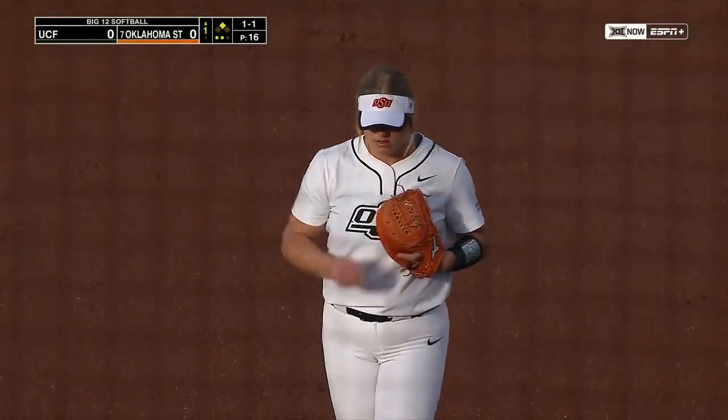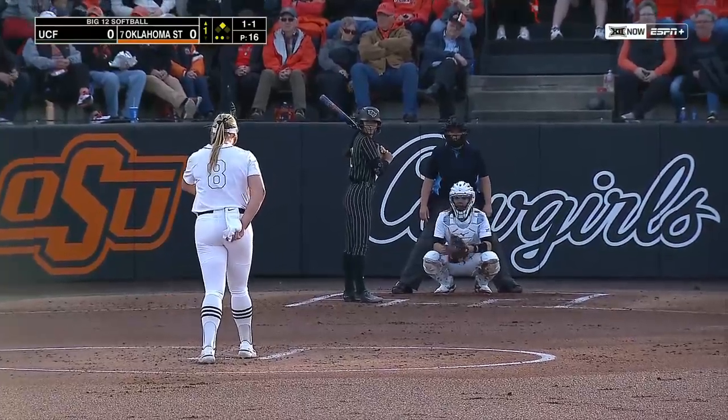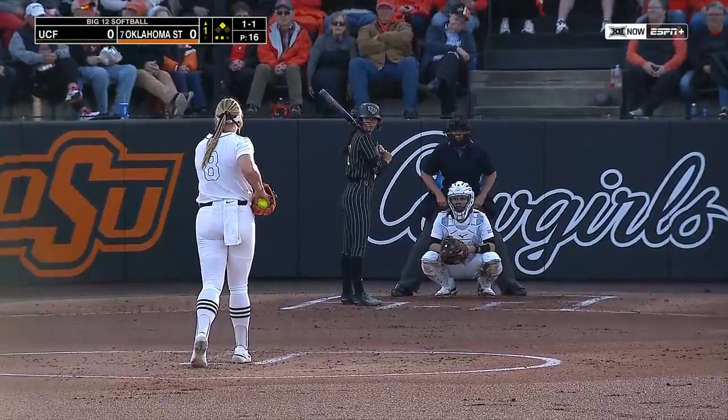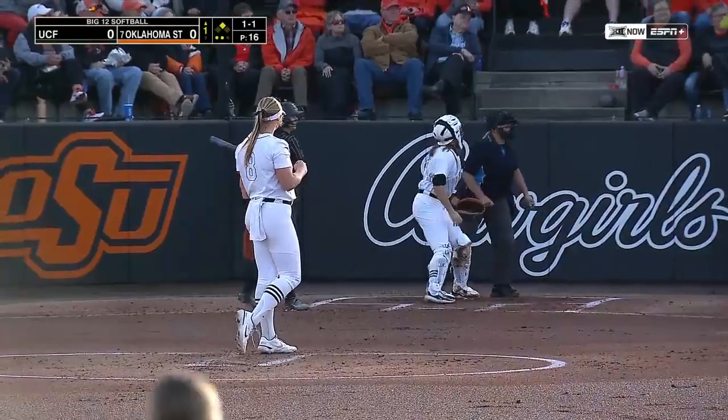1-1 count. Chloe Evans from Wisconsin. Started her career at Minnesota before transferring to UCF. Pitch on the way, fouled off.